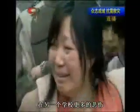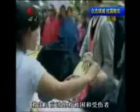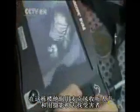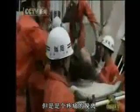At another school, there was more grief as rescue workers fought to free the trapped and injured. At this building, they used microphones to pick up voices and video cameras to find the victims. Eventually, a survivor was freed, but it was a painful escape.